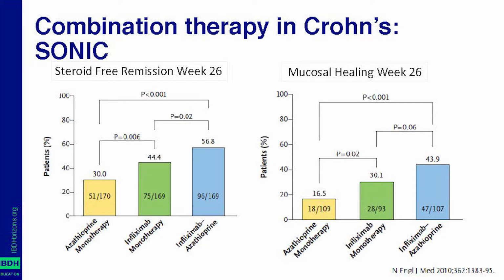But I'll bring up the SONIC trial again to show this. If you look at the results here, this is the glass half empty, not half full. You look at results of remission of about 56% and mucosal healing, which is, again, a very, very needed target and goal that we should achieve. You look at the results of 50% and 43%, and I look at these as disappointing results. If this is the best that we can get from top-down therapy, that's disappointing.